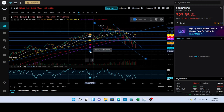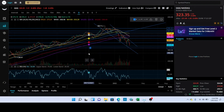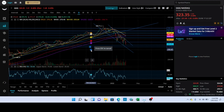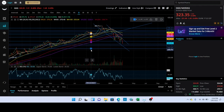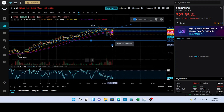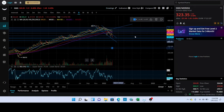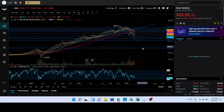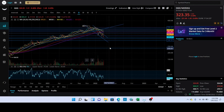If I'm looking at the next support for the Nasdaq QQQ, I would think probably right around here at this 310 area. And then under that, go maybe right here at this 296 level. And then dare I say, worst case situation, I guess it could even get worse than this, would be 238, which is the old pandemic high before we crashed. So we could do a complete inversion all the way back down to here. But I don't think that's as likely.